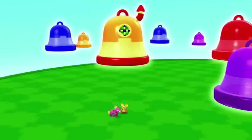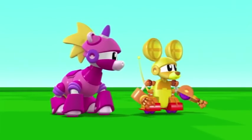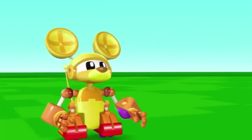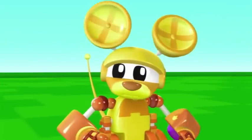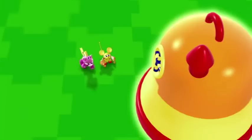Bellbots, where are you? Do you see anything, Mouse? No. But I hear something. It's coming from that bell that kind of looks like a house. A house bell. Maybe the bellbots are in there. Let's check it out.